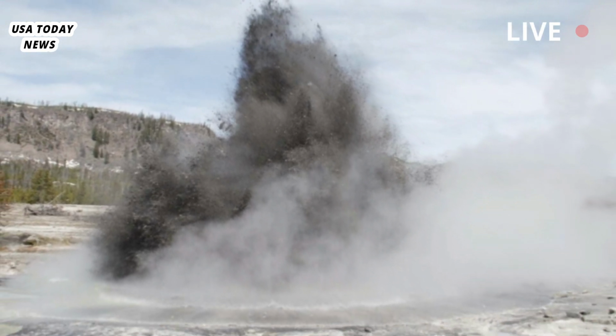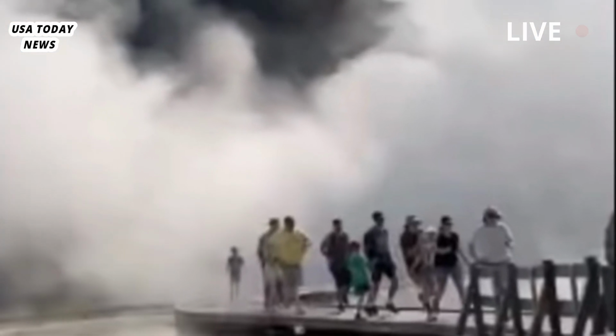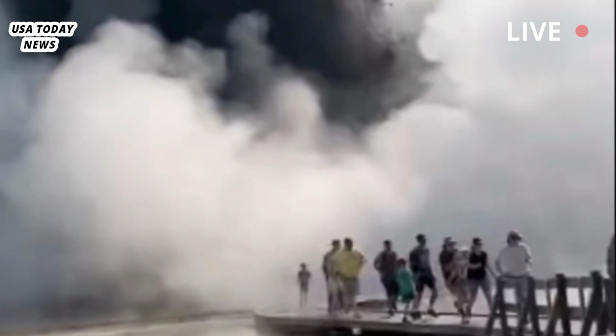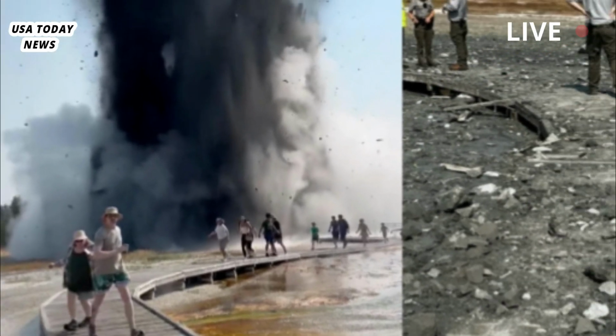Photos of the aftermath of the explosion shared by the National Park Service show some damage to the boardwalk near the site of the explosion, which occurred near Sapphire Pool, not far from the iconic Old Faithful geyser.